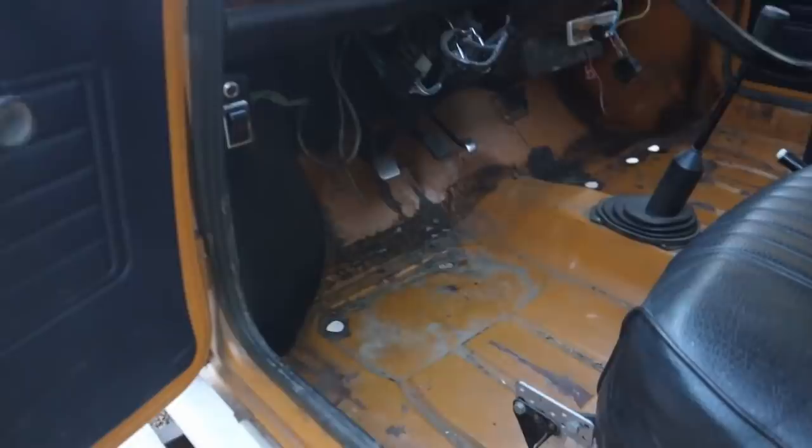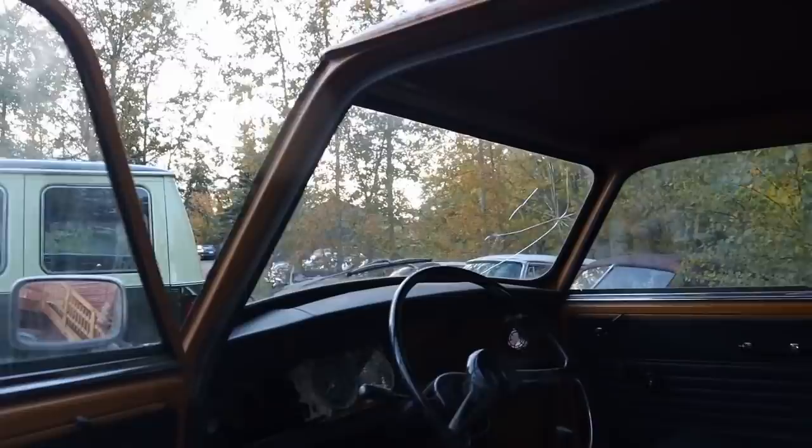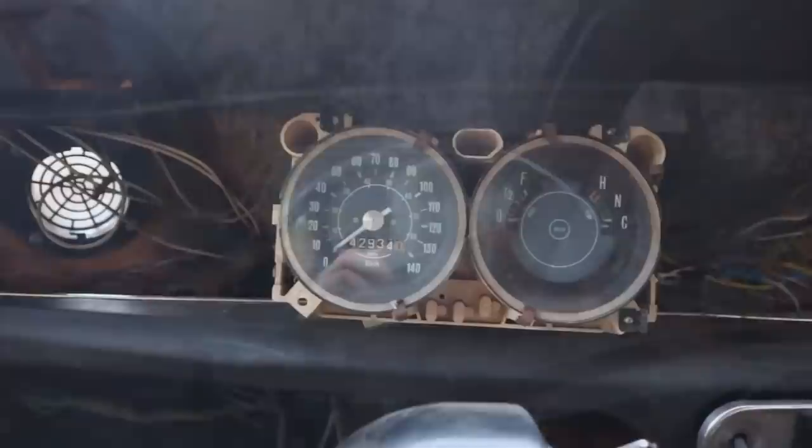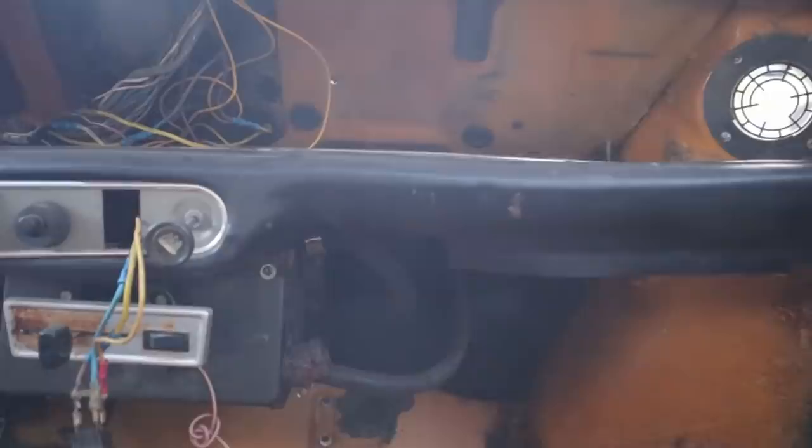Oh man, this was calling your name from space, eh? You are the right guy for this. This is beautiful. Is that a Clubman instrument cluster? Yeah, they're a little different, to the side instead of the middle. That's probably the miles, eh? 42? Yeah, I think so. Seems reasonable. Holy, it's not even mousy or gross or nothing.